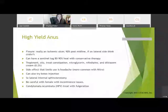A lot of them have sentinel tags. 80 to 90% heal with conservative therapy. Control the constipation, nitroglycerin, nifedipine, diltiazem cream. 0.2% is the key. The big side effect that limits use is the headaches, and that's very common with nitro. Nifedipine and diltiazem have that side effect a lot less. If they're still having trouble, you can use Botox. If not, surgery is a lateral internal sphincterotomy.